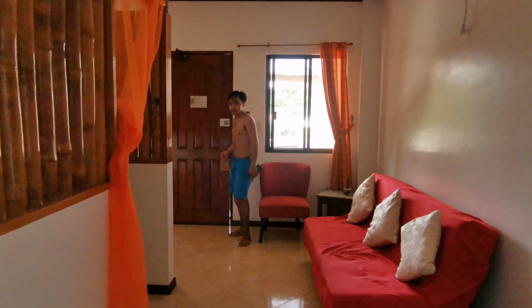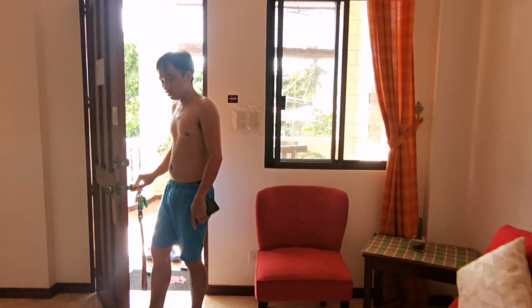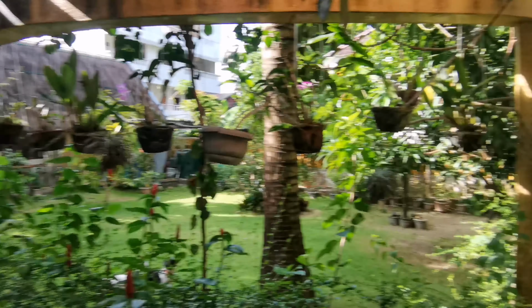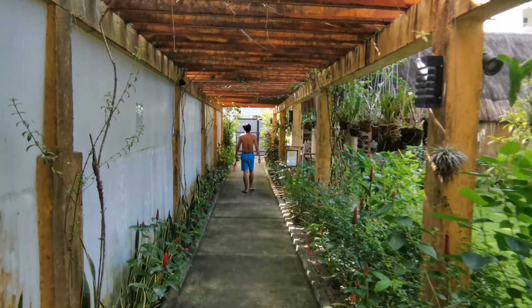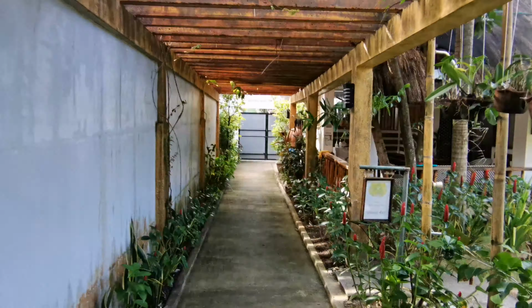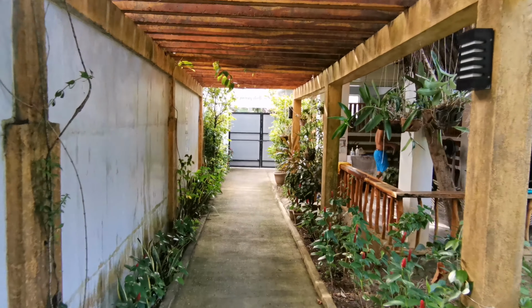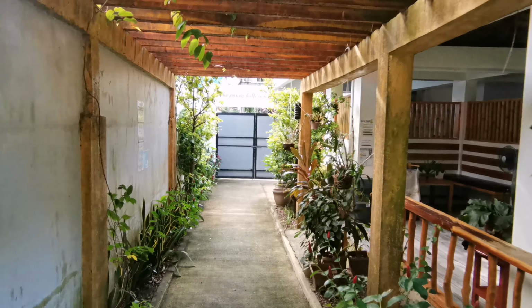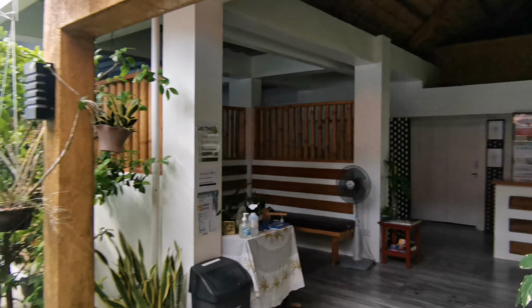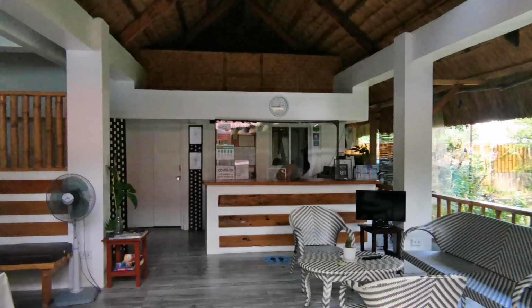Okay. Yes. This is 30,000. Okay. So that room, guys, is very big. So that is 30,000 for a month with kitchen, and they have backup generator. Wi-Fi.